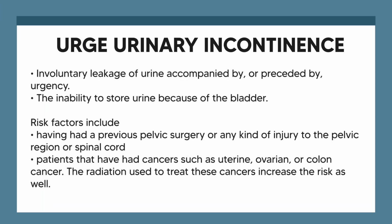With urge urinary incontinence, this is involuntary leakage of urine accompanied by or preceded by urgency. So this is an inability to store urine because of the bladder. This is often also defined as detrusor or overactivity incontinence. So if the bladder starts squeezing too much, you can have urge incontinence.